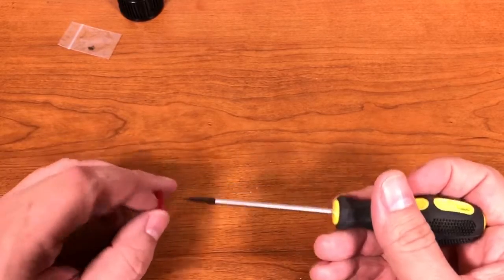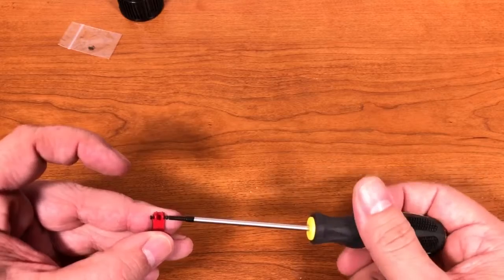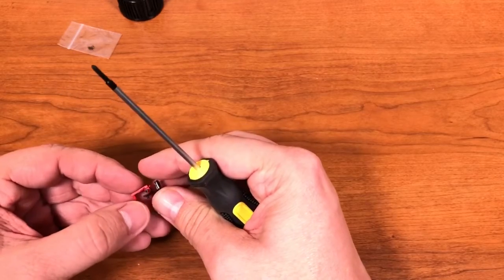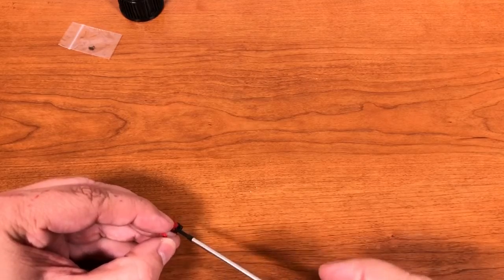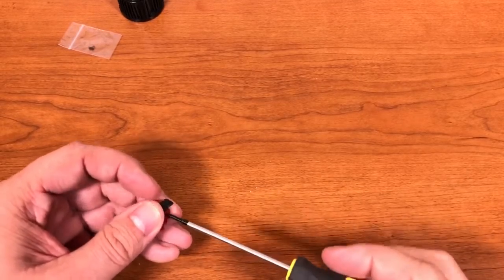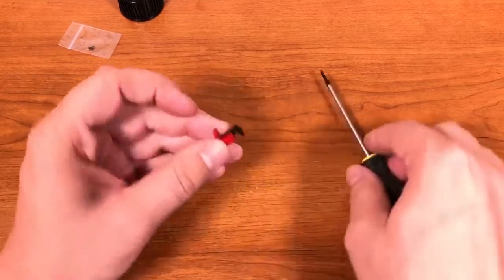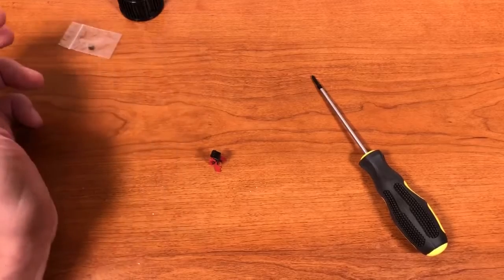These seem to fit. I assume that they were just mislabeled, and now I'm missing some. Okay, so now this piece right here will go like that. Cool, that snapped right in place. So now what I need to do is tighten up these. Once I get that side tightened in, I can tighten in this side. Okay, so I have a feeling that those screws that they labeled as CP screws are actually DP screws.